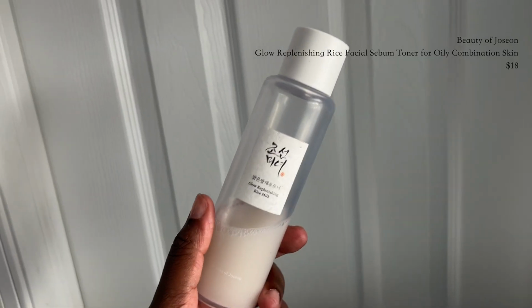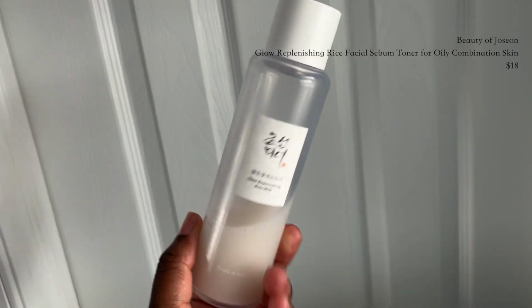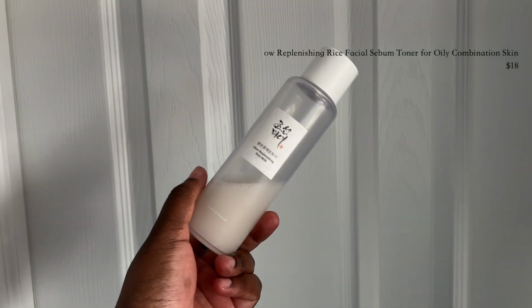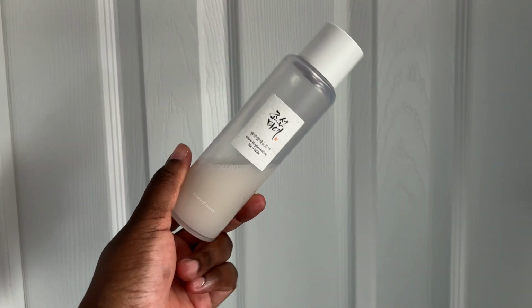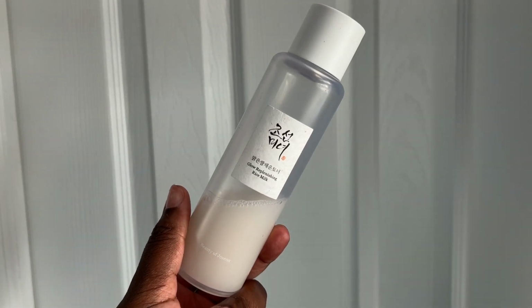This is a toner. I absolutely love this, and I would recommend it for anyone who's looking for young, hydrated, refreshed looking skin. Your skin literally looks bouncy. It's not quite like glass skin bouncy, but you definitely are making steps towards that glowy, feeling refreshed, rejuvenated skin. Absolutely loved it. The face wash, however, I wasn't super impressed by.